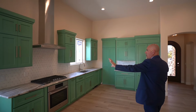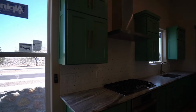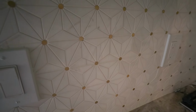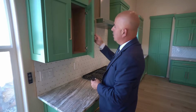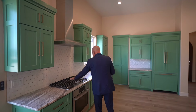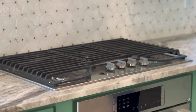They did a really pretty mosaic backsplash with little designs and little gold beads. And you got plugins all the way across, and there's some really cool features about this. So shaker style cabinetry, soft close, very nice. Extractor vent fan, 5-burner gas, built-in gas cooktop. You have a Bosch oven pushing it right in there.